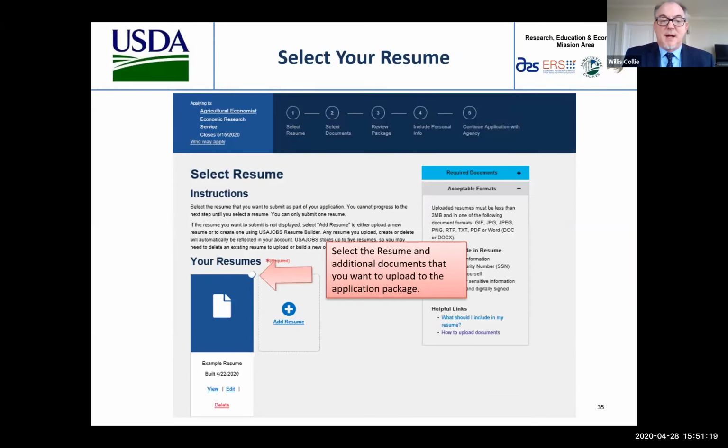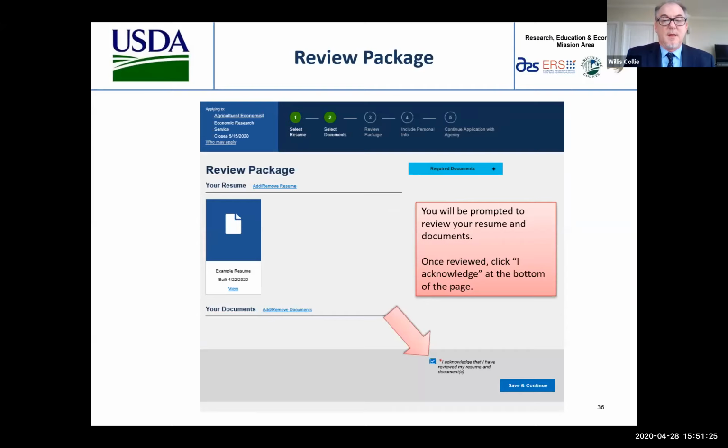This just shows you how to ensure that you've selected the right resume. Review your package, and then once you've reviewed it, to make sure you've uploaded the right document, you want to click I acknowledge at the bottom that this is your resume and your document.